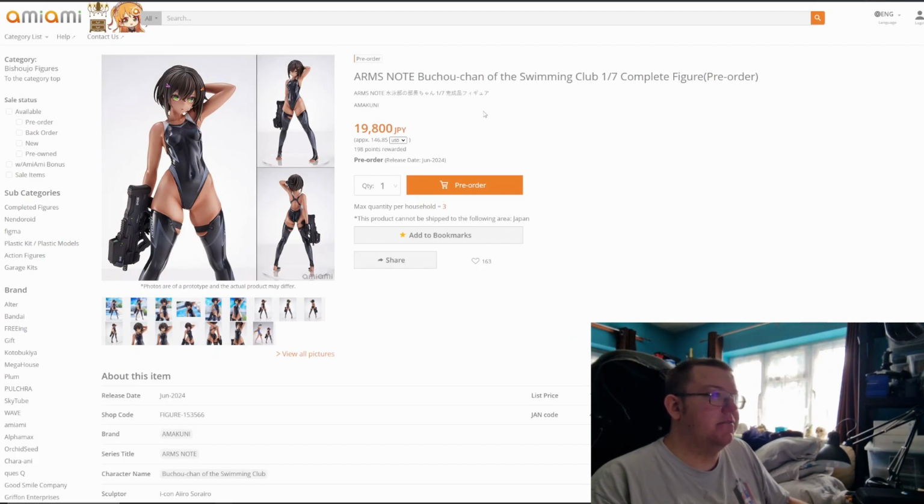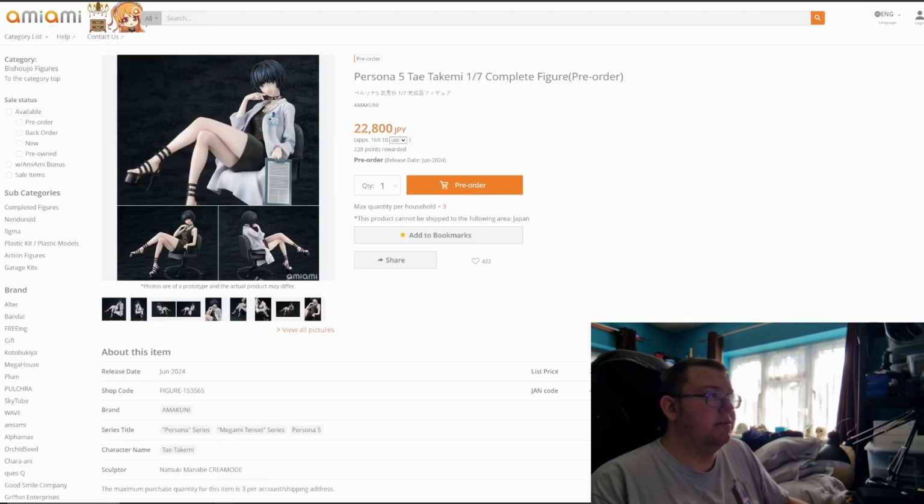Definitely worth getting it if you're interested, especially as we're going into the summer. If you're doing a shelf of swimsuit figures, and this is a figure that suits you, then it'd be worth getting.